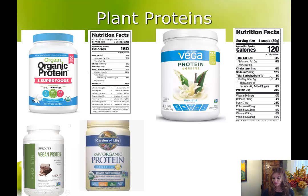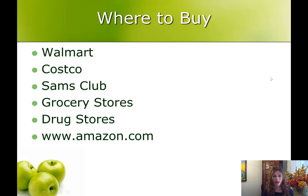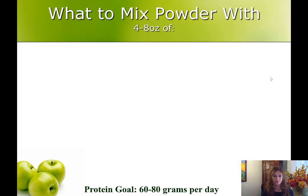So keep that in mind. You can buy protein powders pretty much any grocery store, drugstore now, online. And then once you buy it and you have it home, you have to decide what you're going to mix it with. So you have a lot of options.